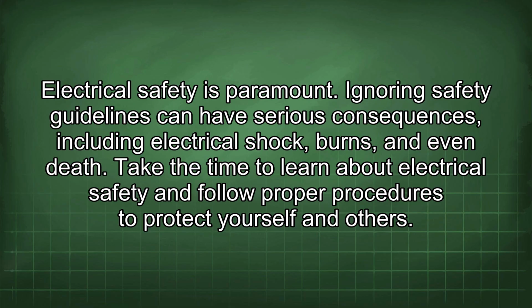Electrical safety is paramount. Ignoring safety guidelines can have serious consequences, including electrical shock, burns, and even death. Take the time to learn about electrical safety and follow proper procedures to protect yourself and others.